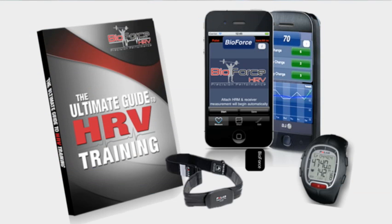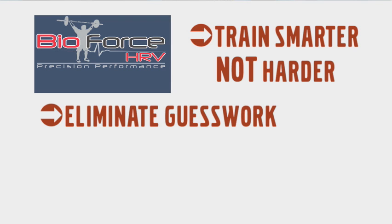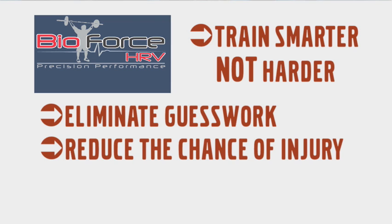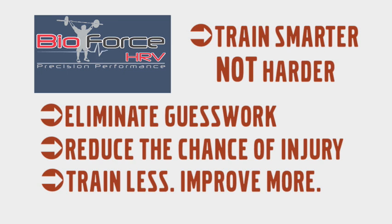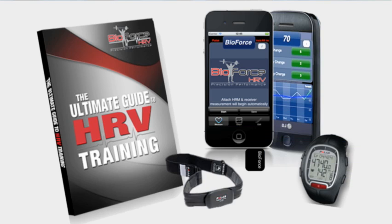The Bioforce HRV system was designed to get you the results you've been looking for. You'll learn how to train smarter and not just harder. You'll eliminate the guesswork, reduce the chance of injuries, and get more out of your training than ever before with less time and effort. When you order the Bioforce HRV system now, you'll get everything you need to eliminate the guesswork and start optimizing your training.